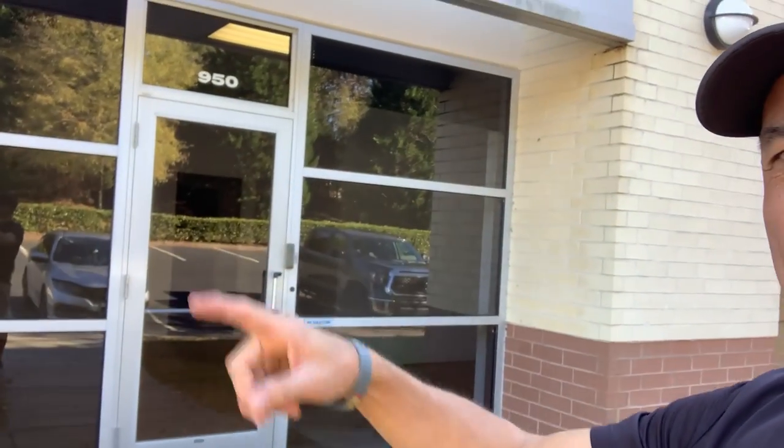Today I'm gonna show you one of my accounts that I've been cleaning the windows for almost more than a year. Actually, it's like 2 years. And basically it's gonna be this window, the door, the top, and then also there's two big glass windows over there. So we're gonna clean those, and we're also gonna be cleaning this right here.